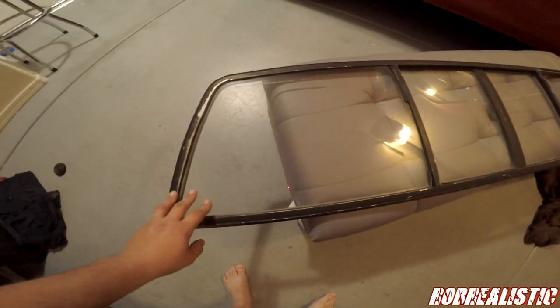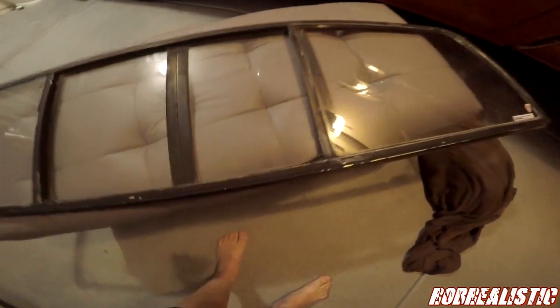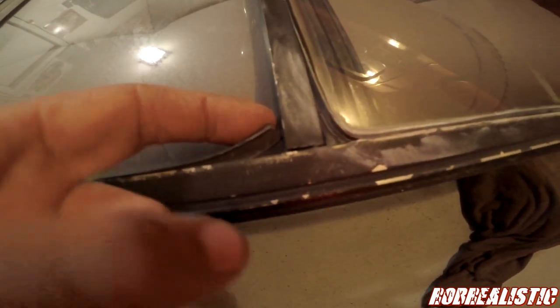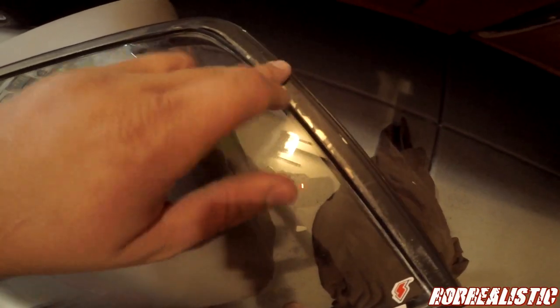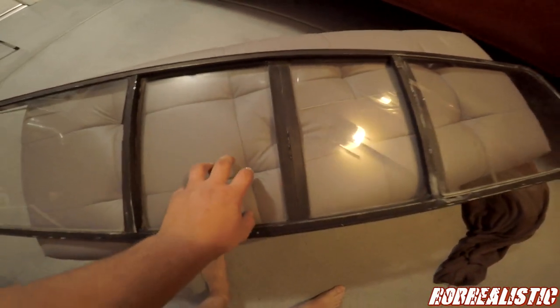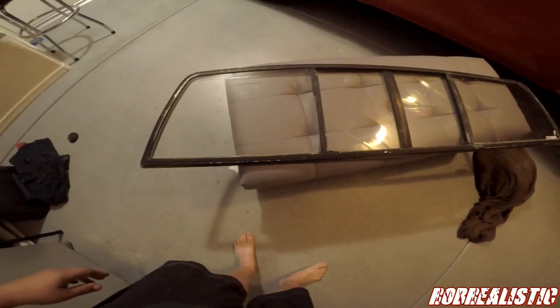This is the window that I had in my truck before. This is what you would see from the outside. And as you can see, the gaskets are old, cracked, brittle. It never looked good. It always made my truck, in my opinion, look kind of crappy. I'm not a fan of these four pieces. Some people like the way it looks, but I don't.